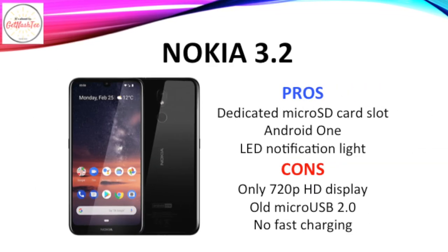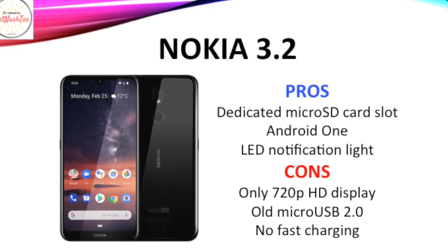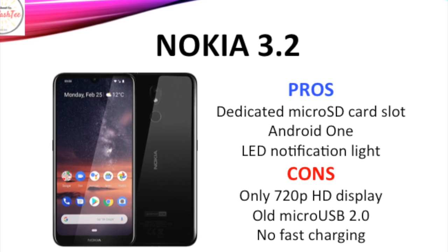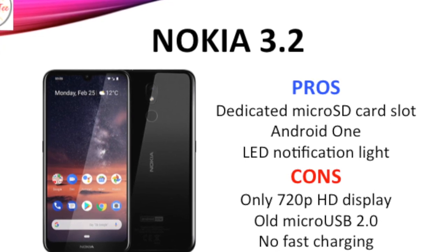What I like about the Nokia 3.2 is its dedicated micro SD card slot, its being part of the Android One program, and its LED notification light. What I don't like is its 720p HD display, its old micro USB 2.0 port, and its lack of fast charging support.